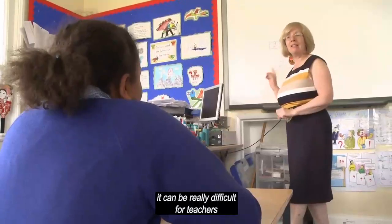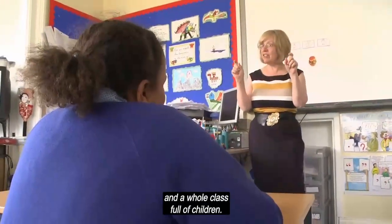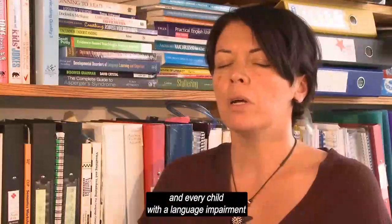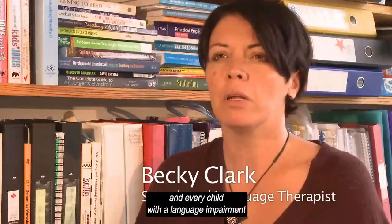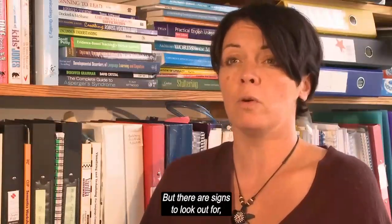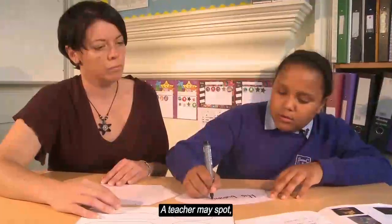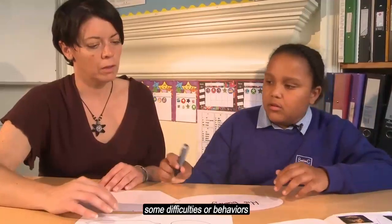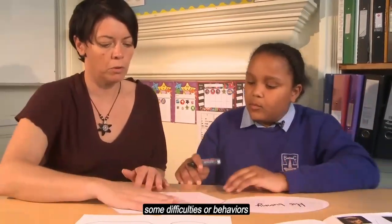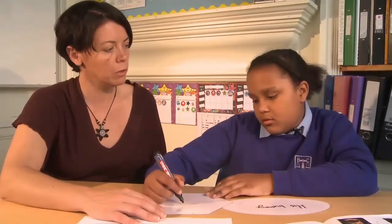It can be really difficult for teachers to pick up children with language impairment in a whole class full of children. And every child with a language impairment has slightly different difficulties and strengths within language, but there are signs to look out for, and it's important that teachers are tuned into these. A teacher may spot some difficulties or behaviours that could indicate a language difficulty.